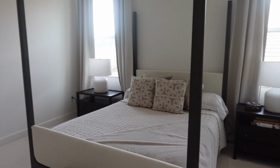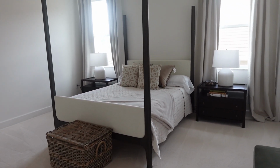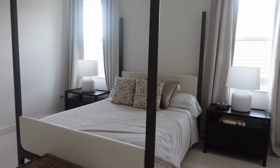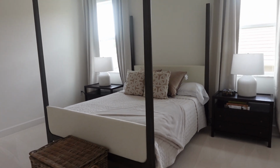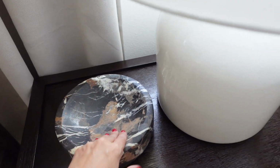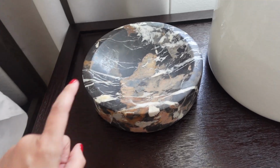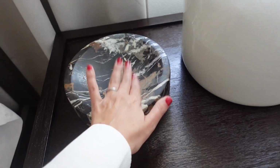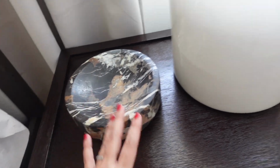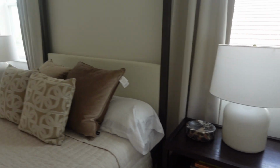Welcome to our upstairs guest bedroom. This is a queen bed from CB2. We got this on sale a few years ago, and I love the wood color. I love the linen. And then I found this little dish that I think brought a little bit of contrast, but still with those wood tones, sand. I love the black. It looks very expensive, and it's from Homegoods. And I got these Ralph Lauren side lamps also from Homegoods.